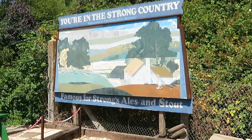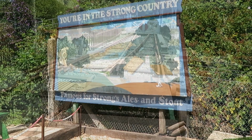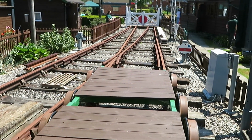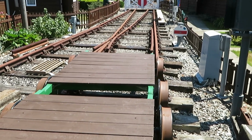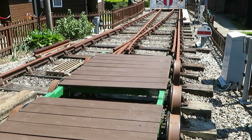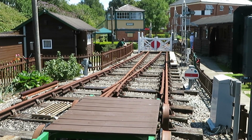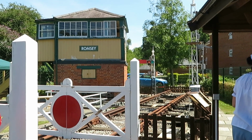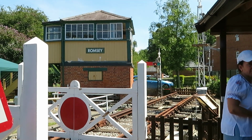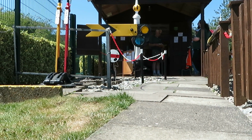Remember those old signs? Very common along the railway side in fields. There's always donations. They can always donate to the society. You can but ask, and that's the thing. Wait, I can pull the signal now.